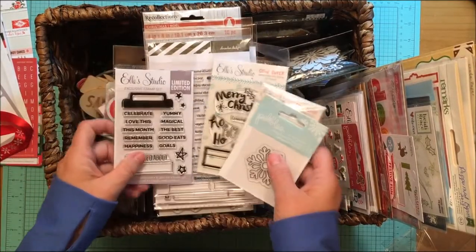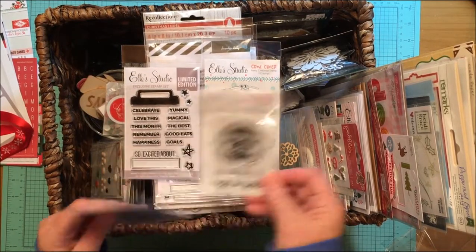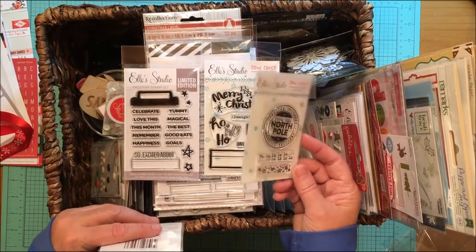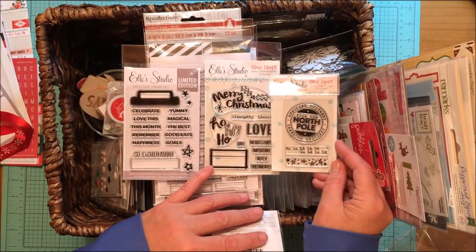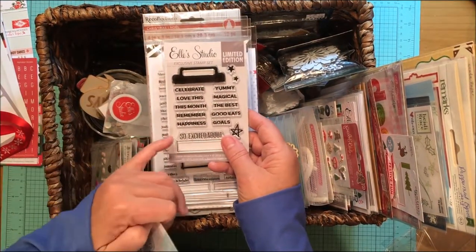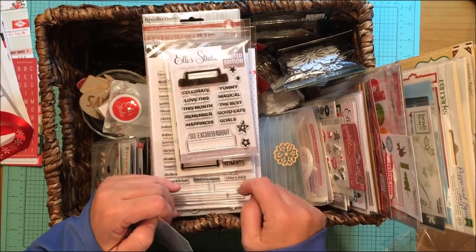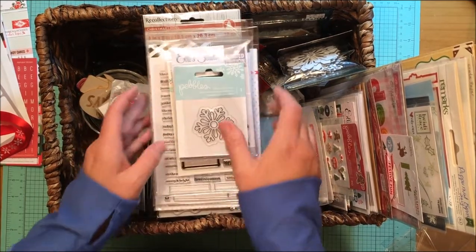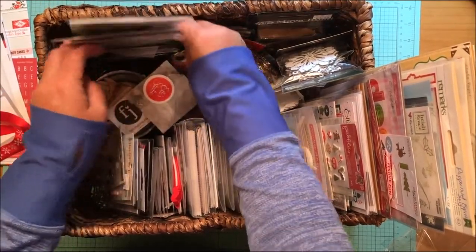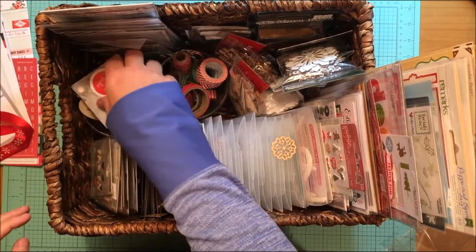So that's that. I have a couple of Elle Studio stamps here. So these are Christmas stamps. And again, I won some of these. I didn't buy all of these. So some good cheer stamps here. And then this is a more limited one with words like celebrate love this month. And then you can put it in a tab. Some stars, which will be nice. And then that other stamp I showed you. So that's just going to sit right here. And I can just pull those when I feel the urge to be stamping.